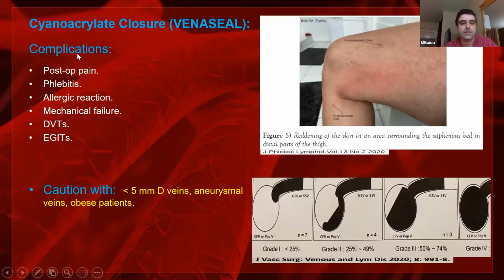Complications of VENASEAL range from post-op pain. Phlebitis usually is limited and responds to symptomatic treatment. Allergic reaction usually is local. It's very rare to have a systemic allergic reaction. Mechanical failure and EGIS, or a glue extension into the deep vein, can happen.